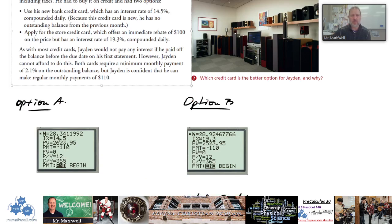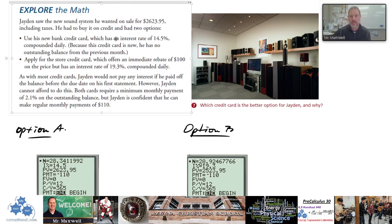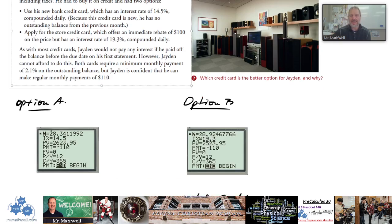So if you know the percent, the present value, the payments per year, and the compounding periods per year, which is daily, so that's 365, well, then you can find out how long it's going to take him to pay it off. Notice that in this question, it didn't say anything about a length of time that he wants to pay it off. He just wants to pay it off as soon as he can. $110 is his payment. So what you can calculate then is n.